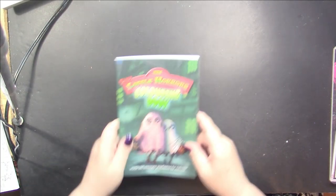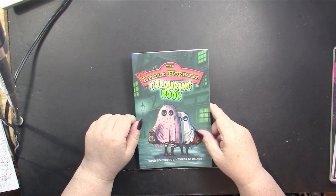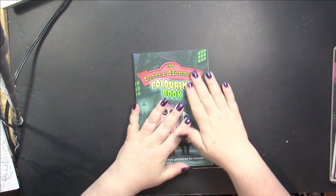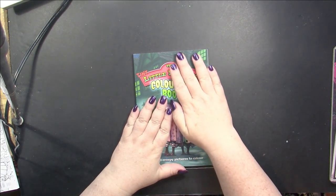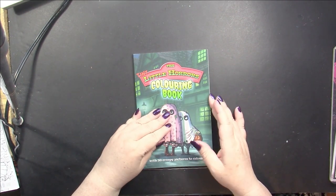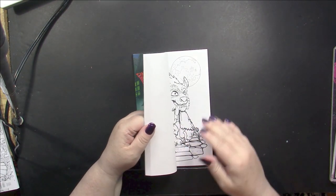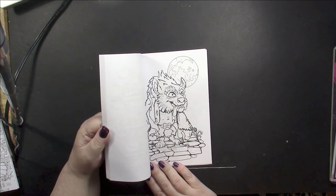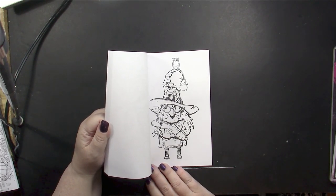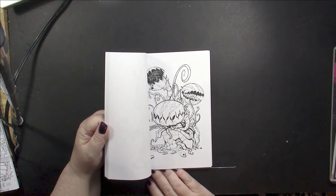And then I got the Tiny Little Horrors coloring book with 30 creepy pictures to color. I'm wanting to get some of these pocket-sized books too, I just do. There's a normal version size of it, and there is a lady, I forget who it is, who has the normal-sized version, and she's been posting her completed pages out of this book, and they are just adorable. So this is a wonderful little book.